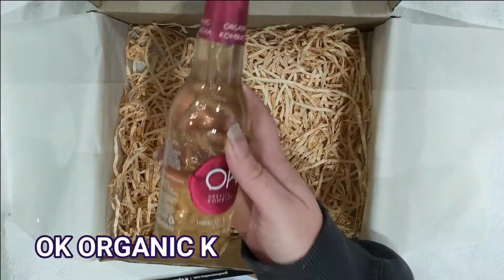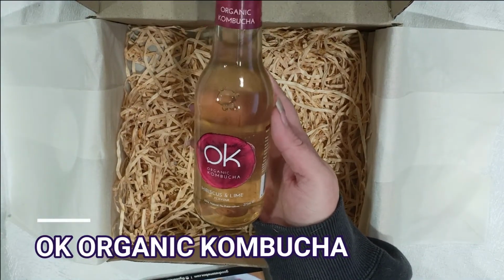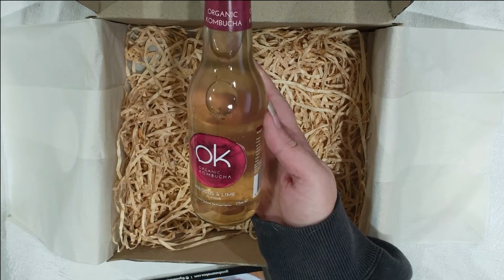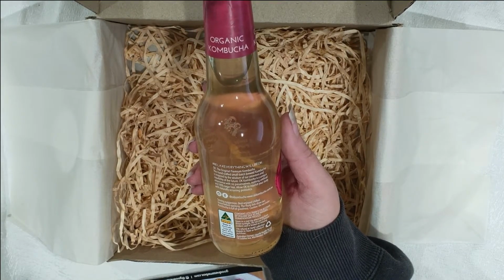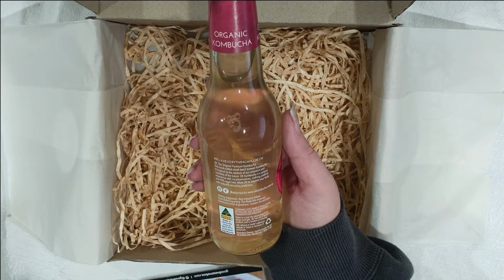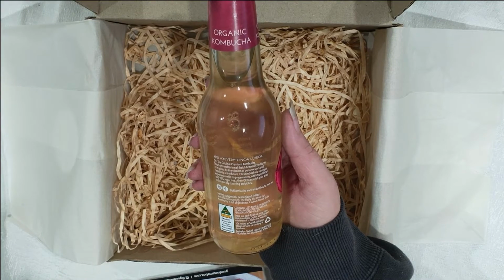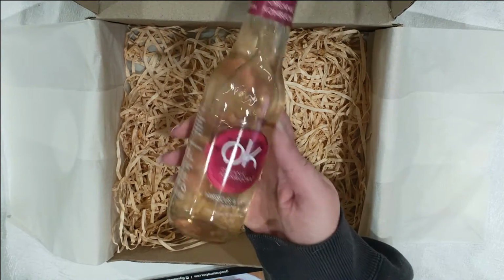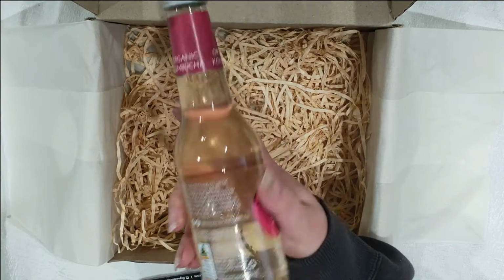And last item is a bottle of organic kombucha, hibiscus and lime flavour. I'm not really sure what kombucha is. Handcrafted small batch brewed kombucha inspired by the wisdom and ancestors and compatibility of the future. If anyone knows what kombucha is, chuck it in the comments because I've got no idea.